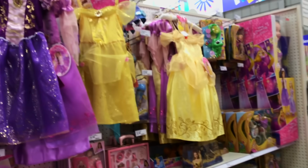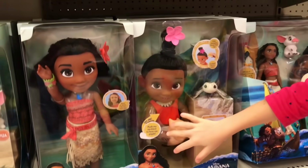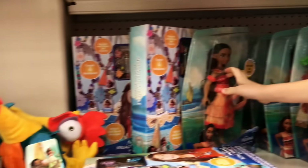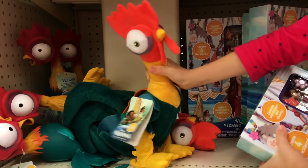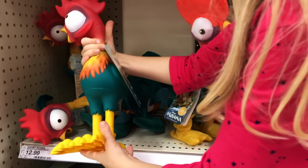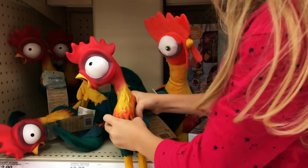Oh, okay. And here, this is Moana as a little baby. Oh, she is super cute. Over here is another Moana. She's kind of cute. And there's the chicken. Yep. Here's the chicken from her story. Wait, he's supposed to do something, I think. Oh, I remember this silly chicken. What is he doing? Is he the one who makes that noise? Yeah. Don't tell me.